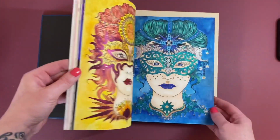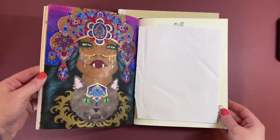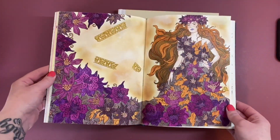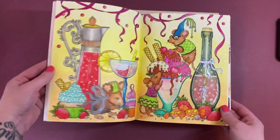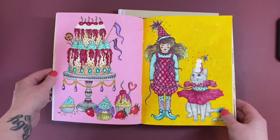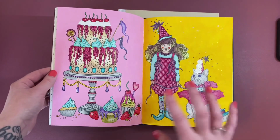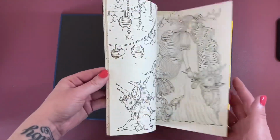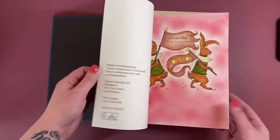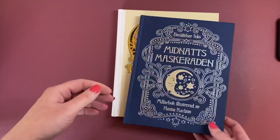But some of the pages I've done in this one, that was a more recent one. Double page. I've done quite a lot of pages in this one actually. That's how much I love it, and it's slightly smaller than other books, so it's easier to complete a page in here. So that was that one.